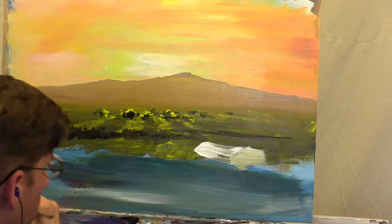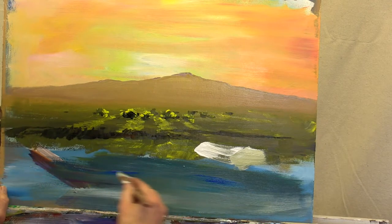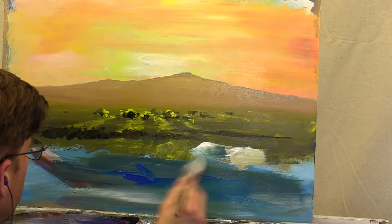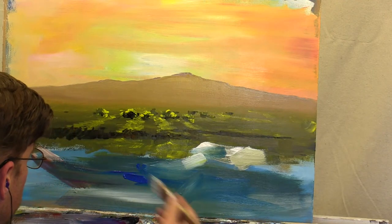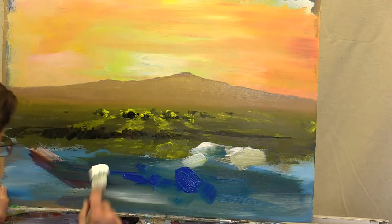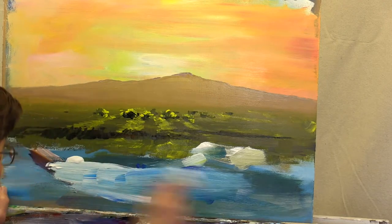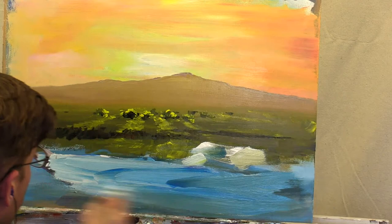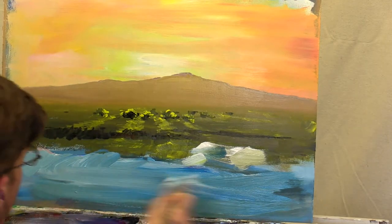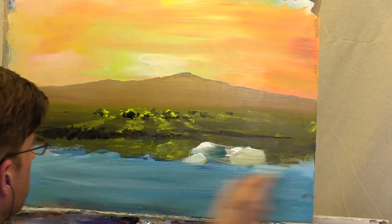Okay, so we're painting a blue body of water here. I'm just putting whatever blue I can get my brush into very quickly here. And so we're doing blue and white, blue and white. You know, a trick to painting quickly too is apply. Okay, next step is spread. And then blend, if blending is still needed. Those are the steps that you can follow to be very effective in your work.